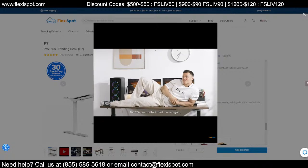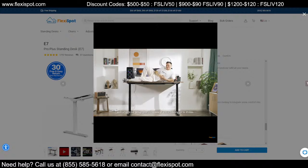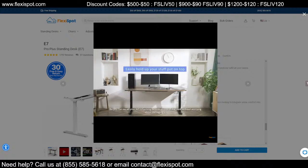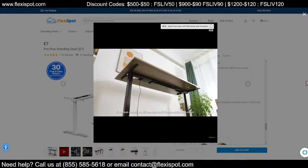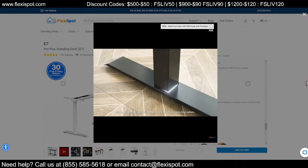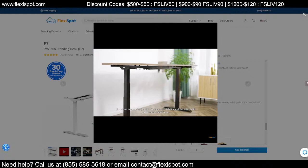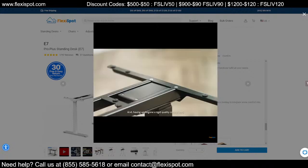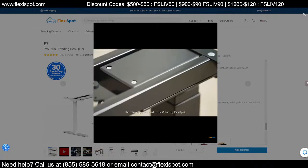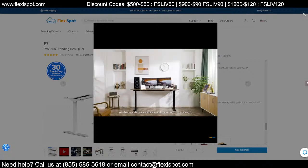The E7 is powered by its dual motor engines with a hardcore design that is capable of easily holding up to 355 pounds. So you can lay all of your work from home or gaming devices on top of the desk without worrying about damaging it. If you look closely, you will see why the E7 is more stable than others. Its unique embedded junction increases its stability, and the solid built carbon steel desk frame makes it rock solid in the desk legs and feet. And having undergone a rigid quality control test, column gap was made to be 0.1 millimeters by Flexispot, which also adds to its sturdiness and smoothness in movement.